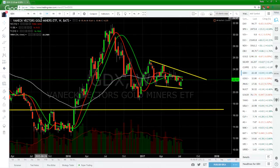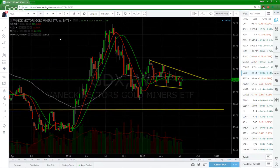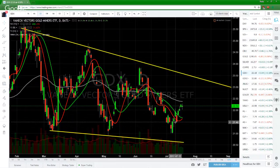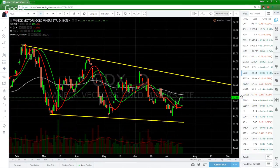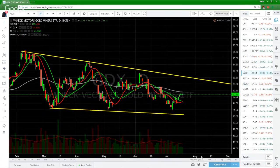GDX still in the pattern. Got a 2-bar pattern on the bottom. Resistance right now at the 8. That's the weekly chart. Nice 2-bar pattern over the 8, into the 13, back into the 8, held support. Bam. So look for GDX to come back into support. If it has enough gusto, it needs to take out that double top. And if it takes out the double top, you got resistance on the previous line pattern, the previous channel, the channel that it's in.